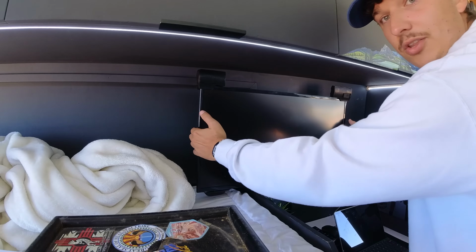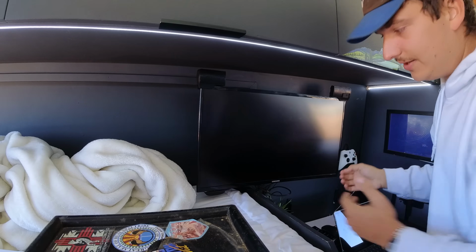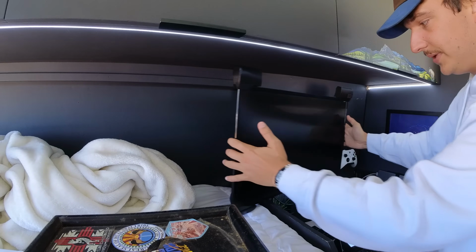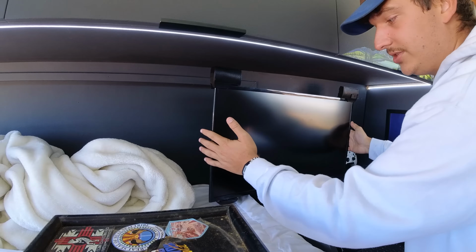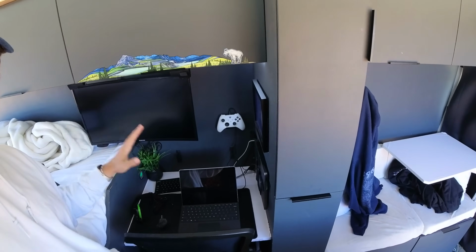And as you can see, it's kind of locked into the wall, so it can't swing away, and I can't adjust it anywhere, and that's so it doesn't move around while I'm driving. But if I pull this little tab right here, it comes off the wall, and then I can adjust it to watch movies in bed, to play games on my desk, or anywhere where I'm in the van, and I can watch TV. So it's super nice to have, and then it's super nice that it's able to just click into the wall like that and stay out of the way when I'm driving. And that's pretty much it for my gaming area.